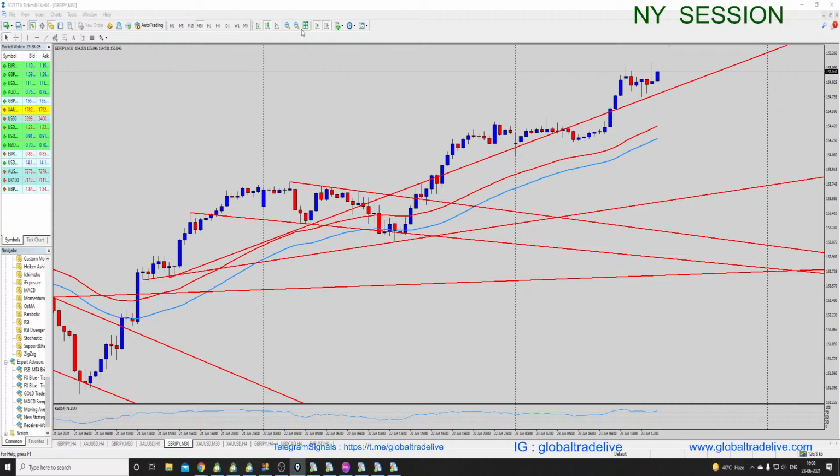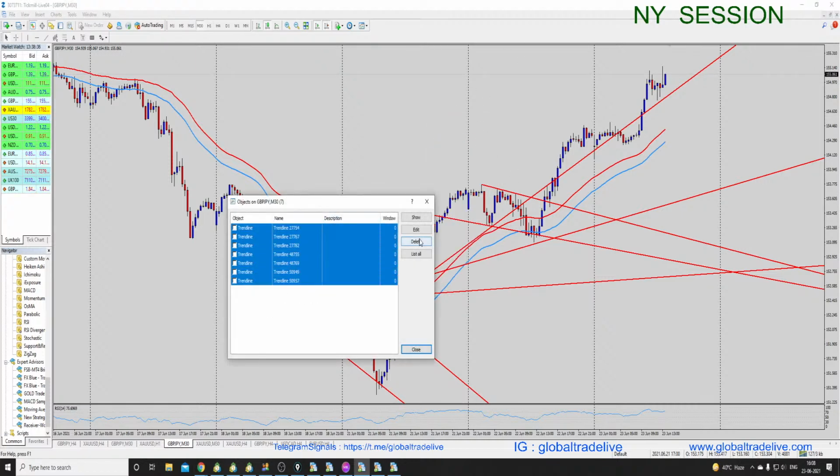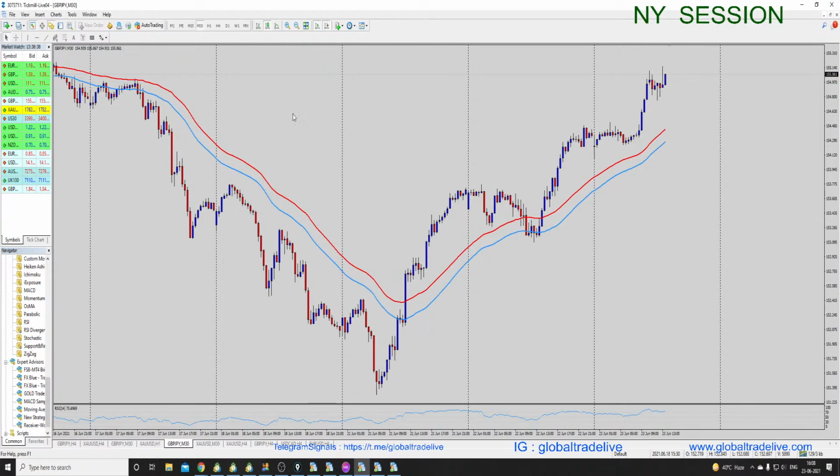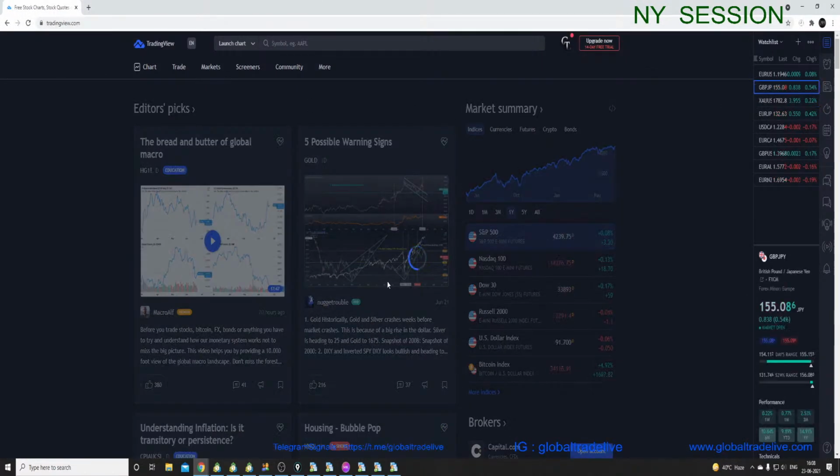Okay, I haven't entered any trade yet. So once I enter the trade, you will be seeing where I am entering the trade. So let's just remove everything from here and we'll draw some fresh lines. So let's open the GBPJPY graph over here and see what we have.